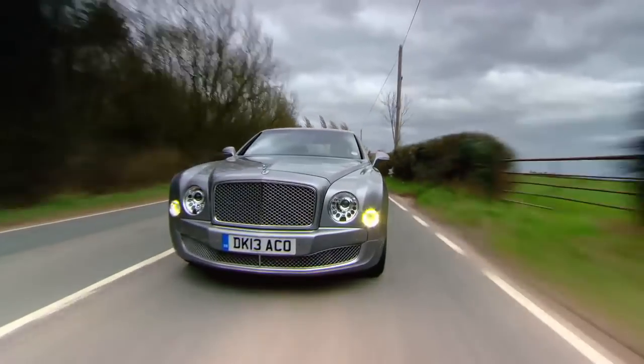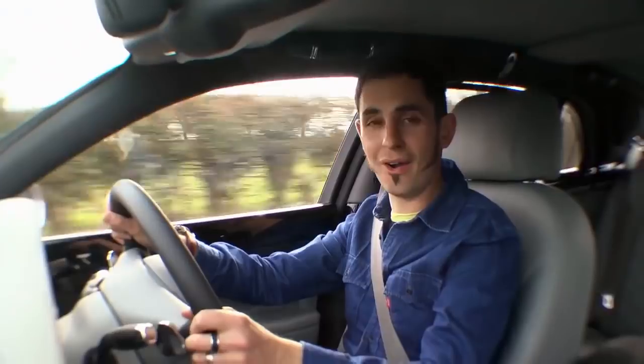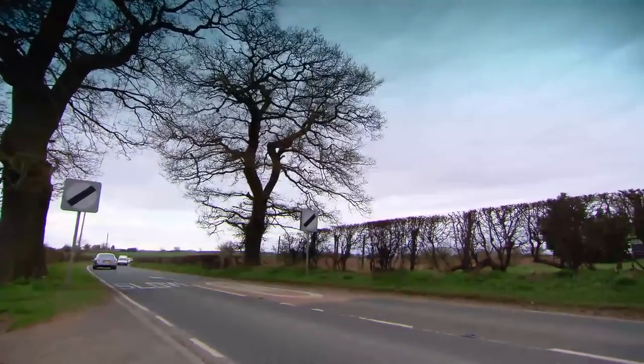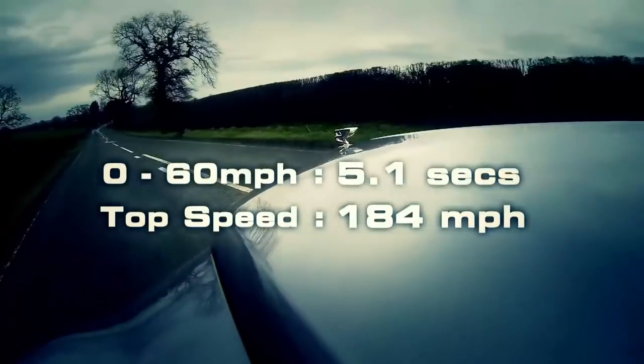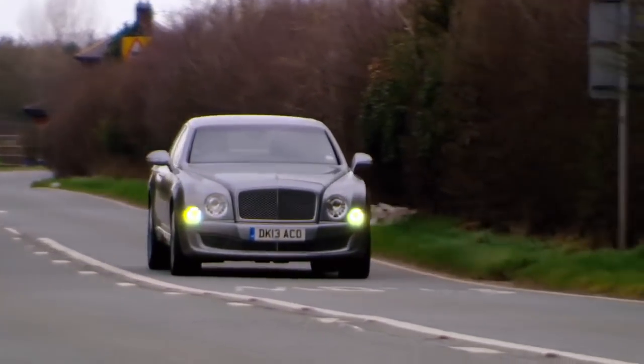This has got 752 pounds-feet of torque, almost twice the torque of a Ferrari 458 Italia. Boy, does it pick up. It's a bit like being asleep and being slapped by Mike Tyson. It would take you by surprise, and you don't expect a car like this to have that kind of energy.